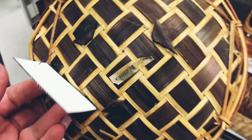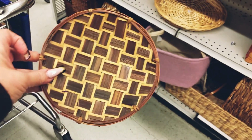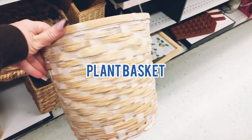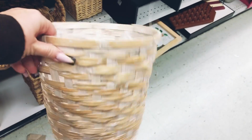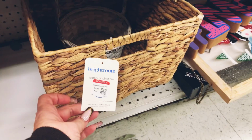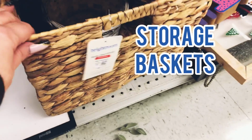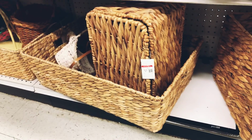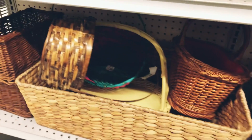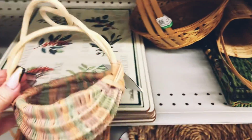Also, I love little baskets. They sure do add a lot of style to that basket wall. You also will be needing baskets for plants, which we will be getting into in a few minutes, but I also love to find baskets for storage. Storage is always really hard to find, and I hate to see sheets and towels just sitting on a shelf. Hide them in baskets and really make a room look complete.